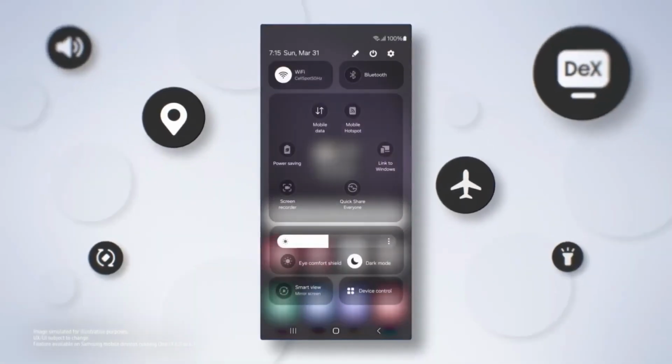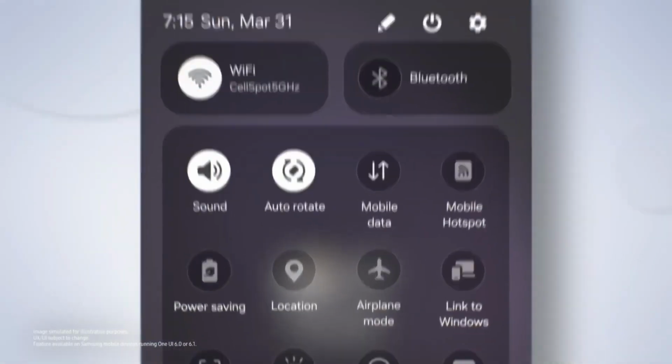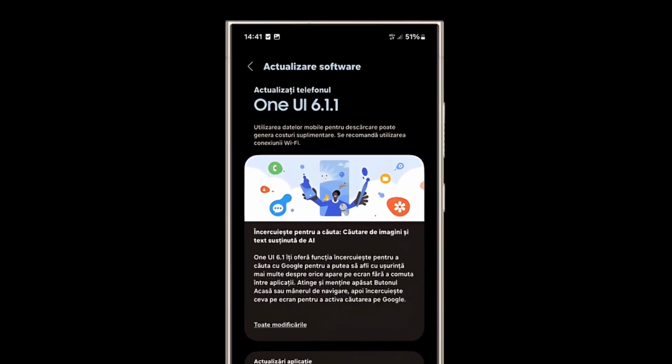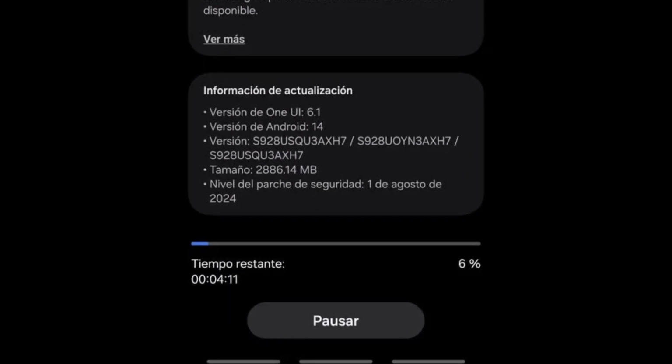Samsung has begun rolling out the One UI 6.11 update for the Galaxy S24 series in China and the USA. The update, with firmware versions S9280ZHU3AX07 in China and S928USQ3AX07 in the US, is available for carrier-locked devices in the USA. It's a significant update, over 2.8 gigs in size, and includes the August 2024 security patch.